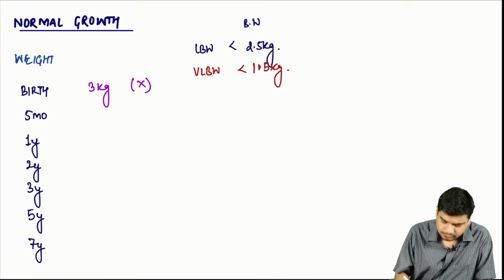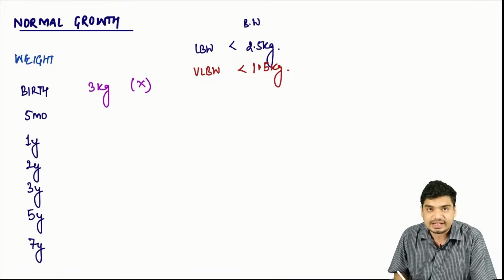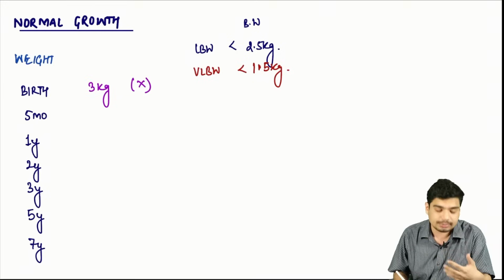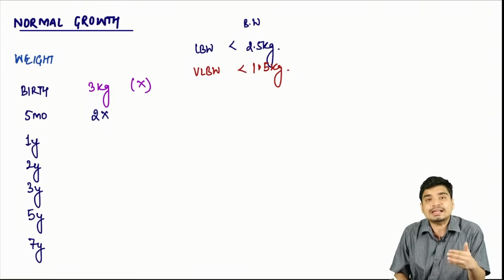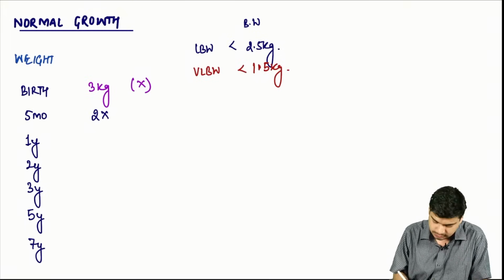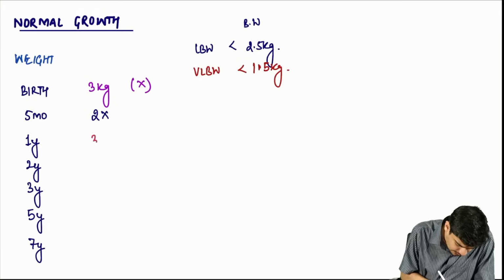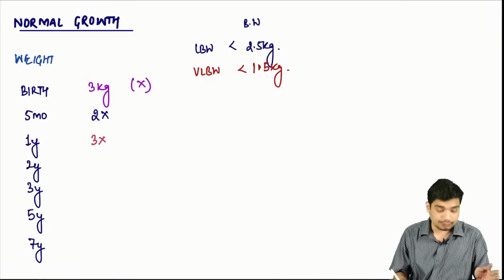Now, the normal birth weight is 3 kg. By the time the child reaches 5 months of age, the birth weight has actually doubled. It has become 2x. By the time the child reaches 1 year of age, the birth weight has actually tripled. It becomes 3x. By the time the child reaches 2 years of age, it becomes 4x.